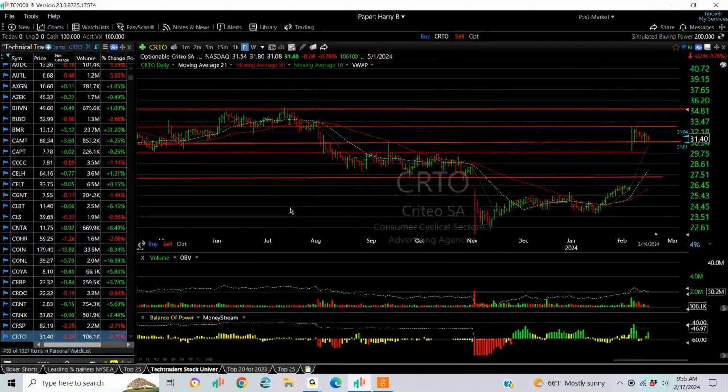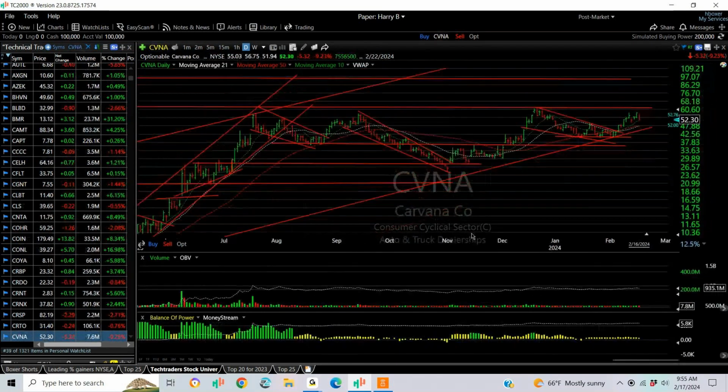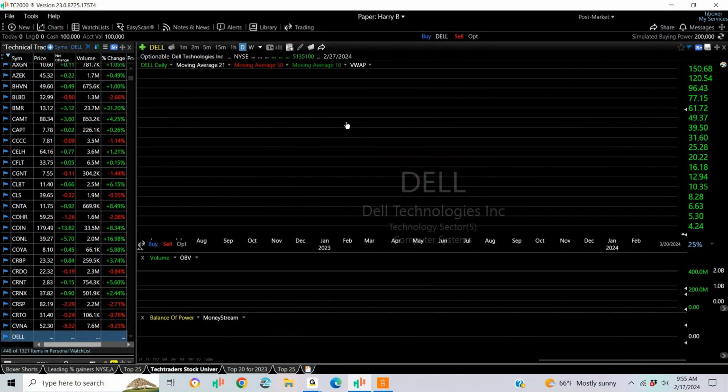Credo popped and broke out. We put a swing on it. I like the way it's setting up this coil. My target 35, then 39. Carvana, overall look is a large 1, 2, 3, and this could be a large 4. If it breaks the triple, quadruple top, this is probably going back to 90.